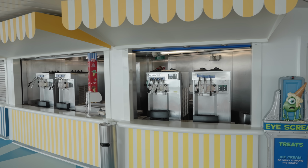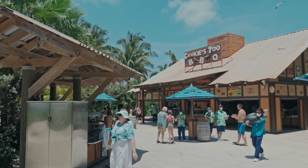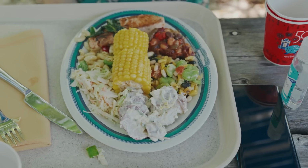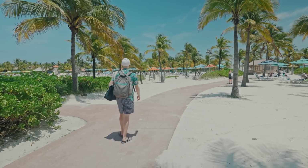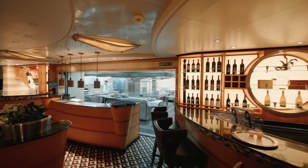Also included is soft serve ice cream. It's available throughout the day and it has a variety of flavours as well. Plus, meals, soft drinks and ice creams on Castaway Cay, Disney's private island, are also included. So what food and drink is not included on your Disney cruise?